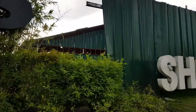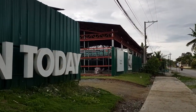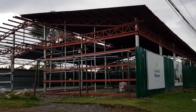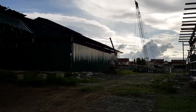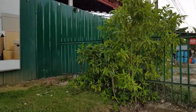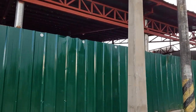So they started building that. They said that that is their warehouse, storage for their goods, for their materials, equipment and everything for making the buildings. You can see it's a big area. Maybe it's against the light, our camera is a bit dark. So that's the storage, this one. This one also. It's a big storage, you can see. So they are ready and prepared for the construction of the condominium.